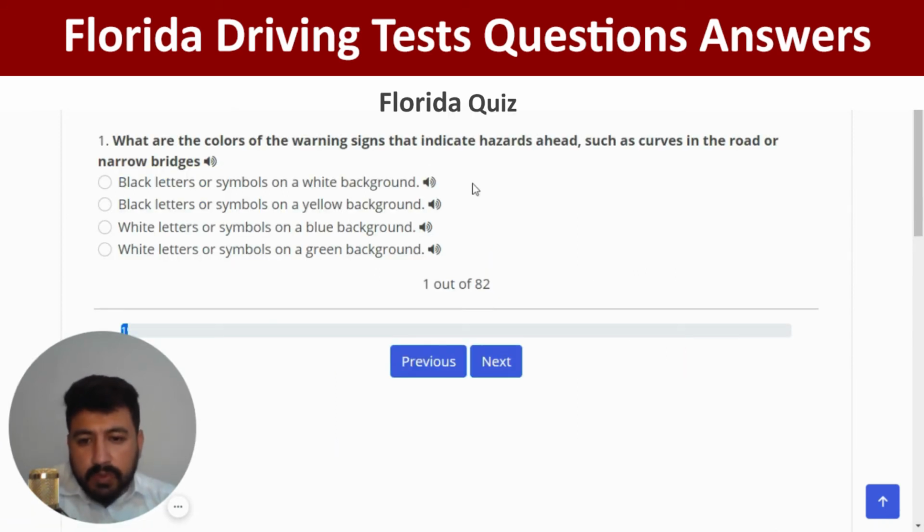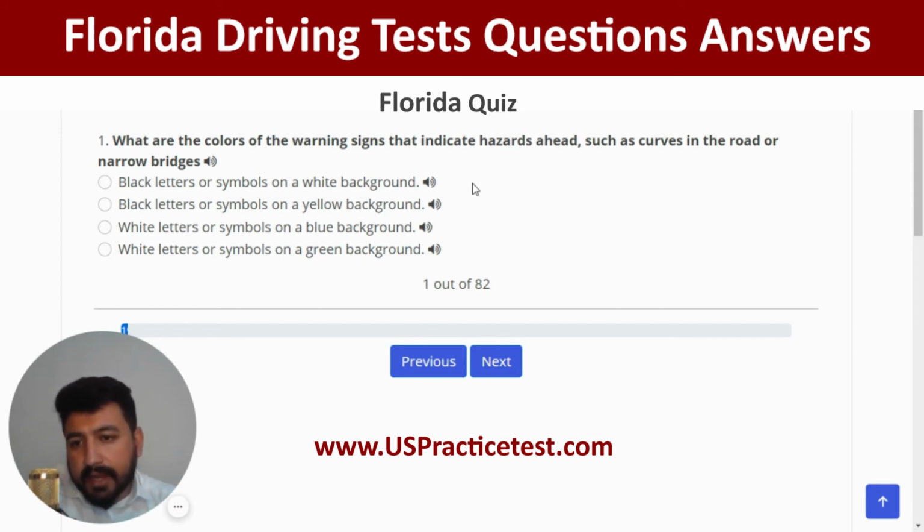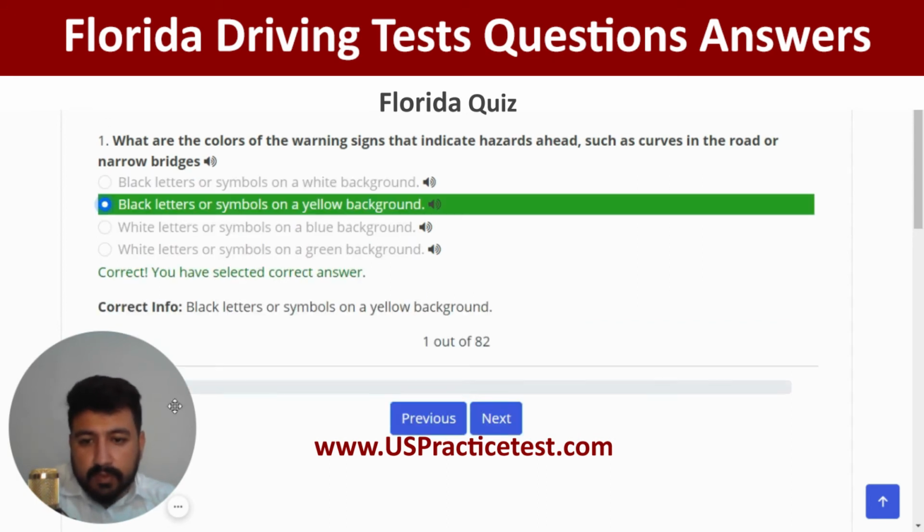Here we go. The first question is what are the colors of the warning sign that indicate hazards ahead, such as a curve in the road or narrow bridges? The right answer to the first question is black letters or symbols on a yellow background. So I'm going to click on the second option, correct, and next.